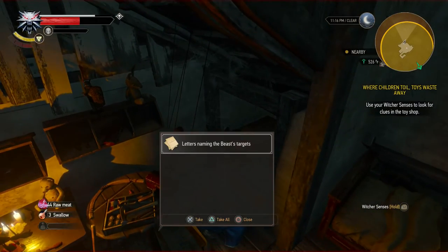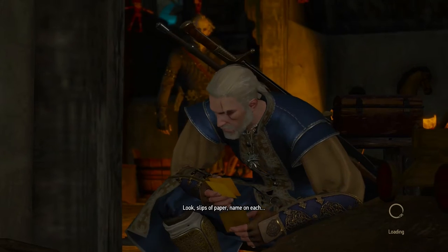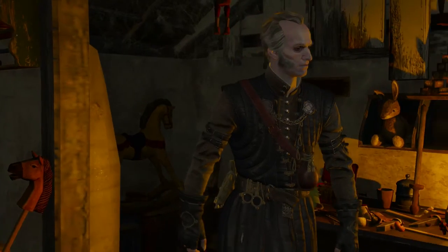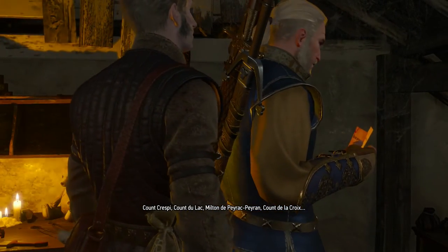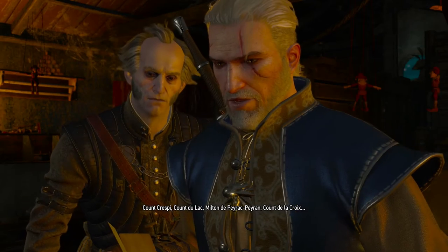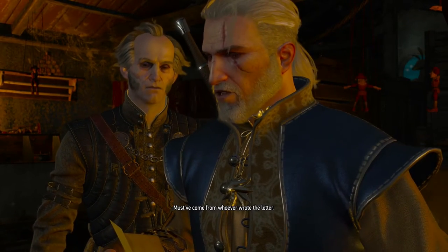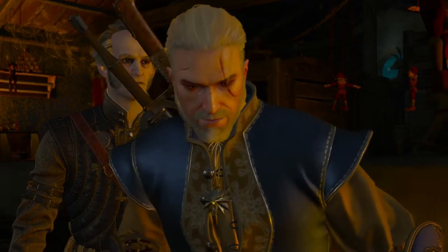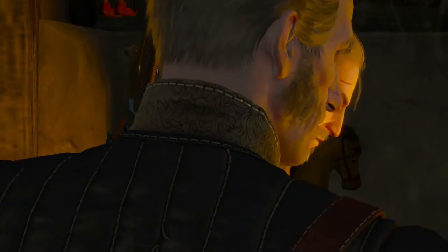Letters naming the beast's targets. Ooh. So now we are going to find out who the beast is targeting. Look, slips of paper. Name on each. Count Crespi. Count Dulac. Milton de Peyrac Peyrin. Count de Lacroix. Detlef's victims, one and all. But that's not his hand. Must have come from whoever wrote the letter. All of it written using the same ink. The plot thickens. Who is this mysterious person?